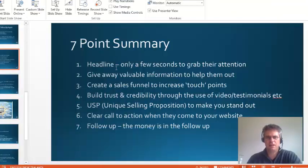So people, they don't have the headlines, they're not giving away valuable information. They don't capture my details to increase the amount of touch points, and as we saw earlier, it takes 5 to 12 touch points, so they're not even getting off ground one. They're getting one touch point by me. Well, they're not even a touch point, it's just me looking at their website.